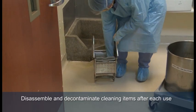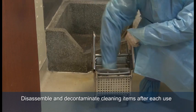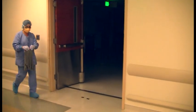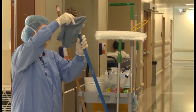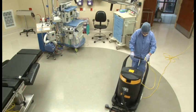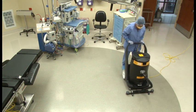No matter which method of cleaning is used, cleaning items used must be disassembled and decontaminated after each use. Mop heads and cloths should be laundered and allowed to dry before reuse. Mop handles should be wiped down or discarded. A wet vacuum should be disassembled and disinfected and allowed to dry before reassembly.